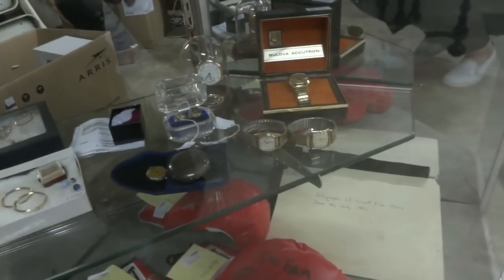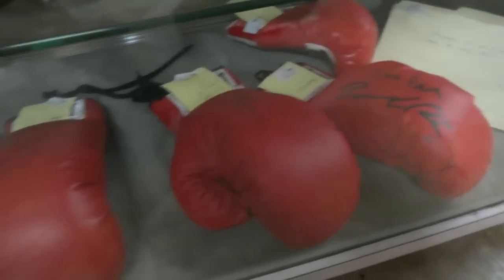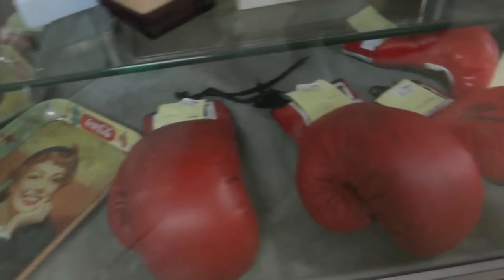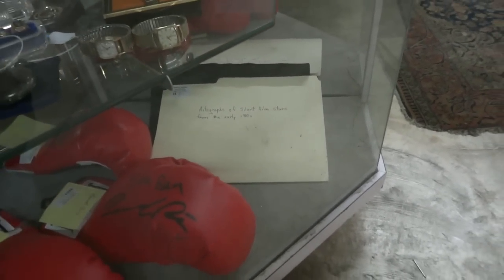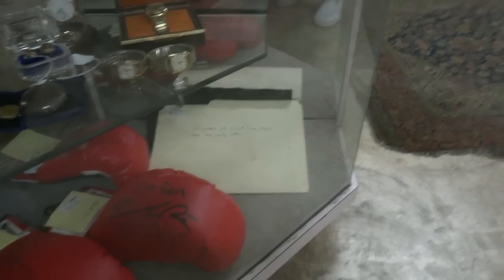Watches, I do have a men's gold watch. These are signed pieces from boxers. That's very cool. And that whole thing right there is filled with autographs and pictures and articles and postcards from silent movie stars from the early 1900s.